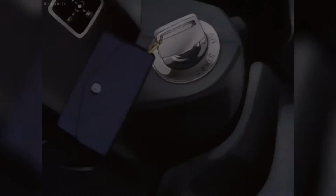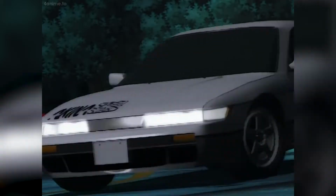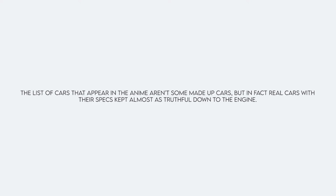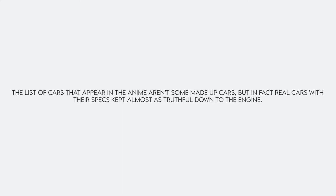When it comes to cars, this show loves to show off, showing some beautiful classic Japanese drift cars that are notorious in movie scenes, magazines, as well as pop culture for car junkies. The cars that appear in the anime aren't some made up cars that don't exist, but in fact real cars with their specs kept almost as truthful down to the engine.